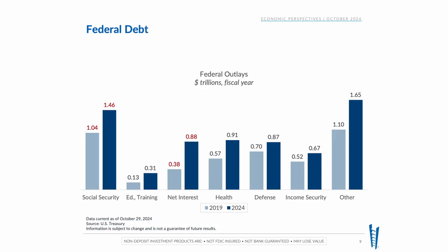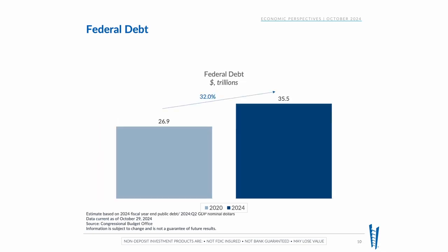Both revenue and outlays grew. However, the outlays grew at a much faster pace than the revenues, and this has caused the federal debt to grow. The following chart shows that. In the past 5 years, the federal debt has increased by $8.6 billion, or 32%. The economy has grown significantly since then, but not as fast, and we'll talk about that in the next chart.